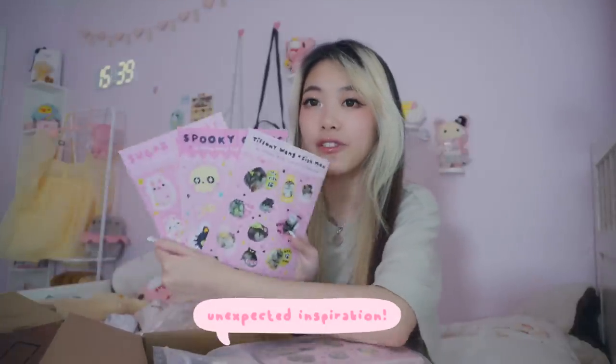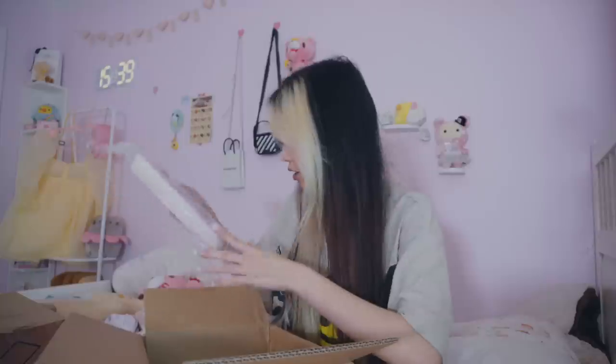So now we have these three new pink sticker sheets as well. I wanted to make some pink stuff because I feel like I haven't made anything fully pink for my shop in a while when it comes to sticker sheets. These look super good too. Very happy. And now we have the circus hams.